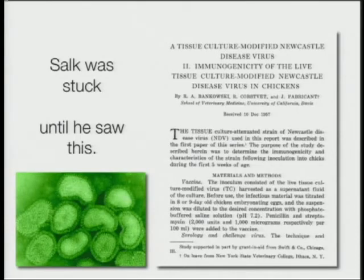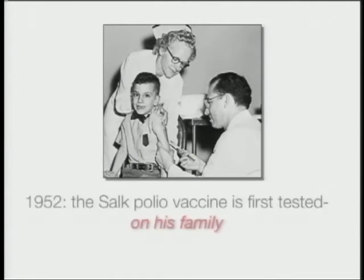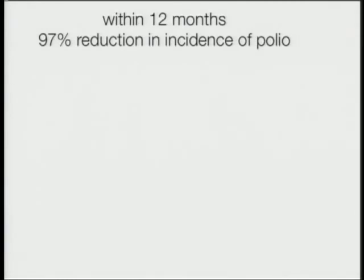He used avian cells to infect them with polio virus, and in doing so, he began to develop the first polio vaccine. In 1952, he tried the first vaccine on his wife and child. And in 1955, 3 years later, people were getting treated with that polio vaccine. 97% reduction in the incidence of polio.